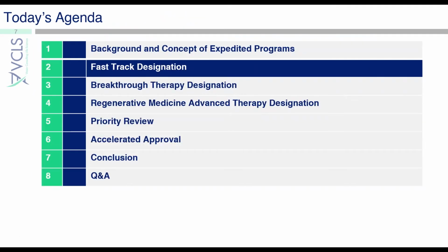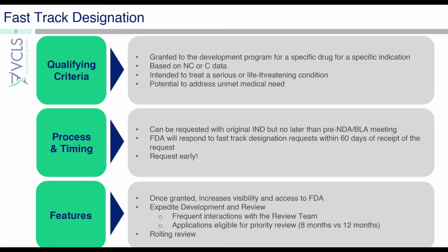So next we'll go to the first one on the list there, that's Fast Track designation. This is based, like I said, on non-clinical or very early stage clinical data. The drug has to be intended to treat a life-threatening or serious condition, as we earlier defined, and have the potential to address unmet medical need.